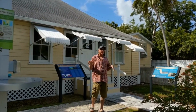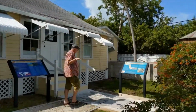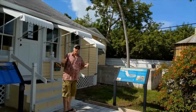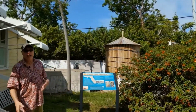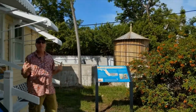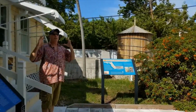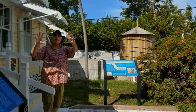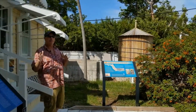One of the other cool features of this house, we're going to walk this way a little bit, is that back in those days, most of the homes in the area had a cistern and utilized cisterns to collect rainwater because fresh water was still a problem. The freshwater pipeline didn't really come down the Florida Keys until 1943, 1944.